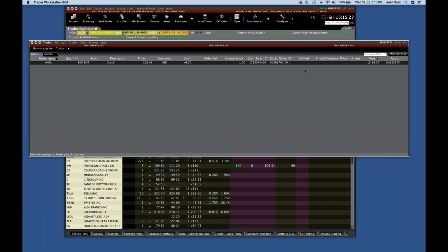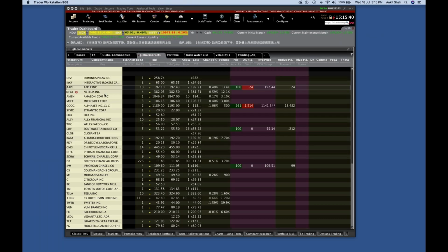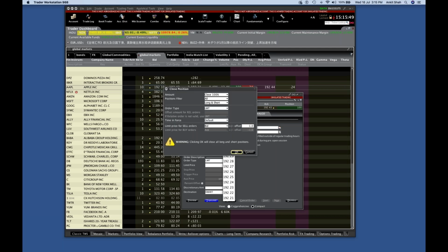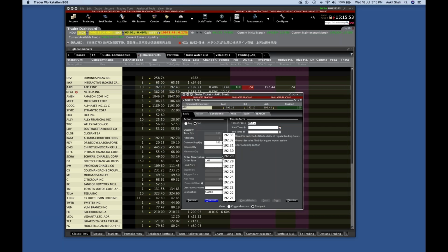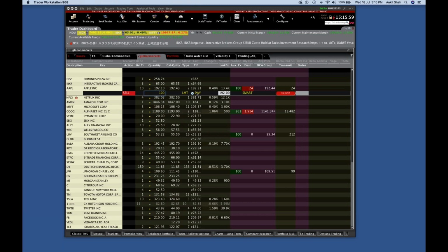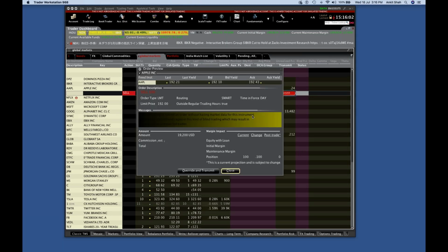I paid a commission of $1, and I can also go to summary, and this will even show me the order value. It also shows me the daily P&L and unrealized P&L. If I want to go in and sell off that holding that I have, so here I can put the sell order, and when I accept it, again I allow it to fill outside of regular trading hours.